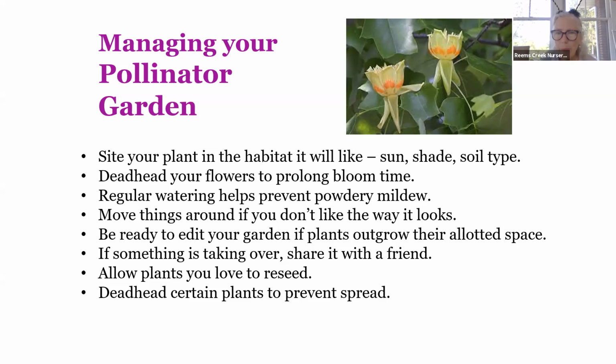Regular watering can be really important. There's a few plants that do tend to get powdery mildew that we love for pollinators. One is bee balm, and another is coreopsis. So if you let your plants go really bone dry, they're going to be more susceptible to powdery mildew. Just saying.